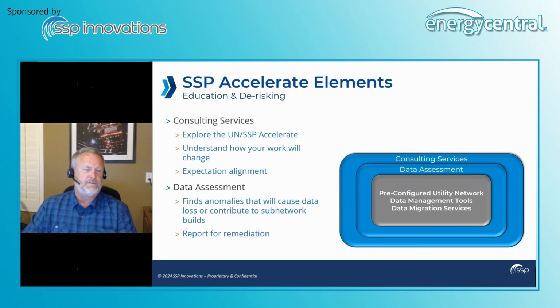It's also an opportunity, if something needs to change, that we can flush that out during that process. And then there's the data assessment. What we're looking for are the anomalies that will cause data loss or contribute to subnetwork builds. We've done a lot of data assessments. We have tools that are defined very specifically as to the data situations that we run into that will cause those problems. What we want to do is draw all those out. We want to de-risk it for the client, and we want to de-risk it for the migration itself.